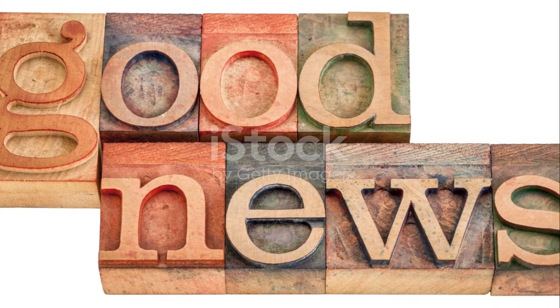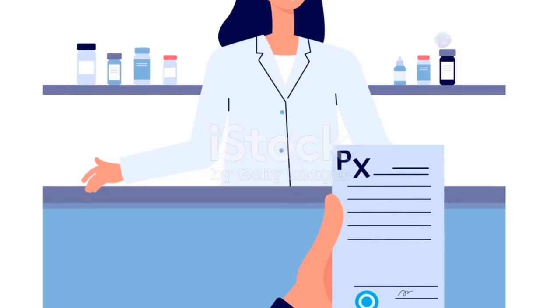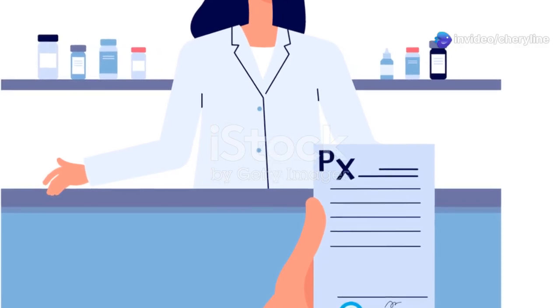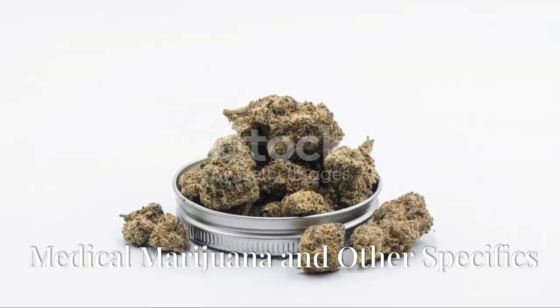A little preparation goes a long way. Talk to your pharmacist and ask them to print a prescription label for any medications you'll be traveling with. Once you've taken care of this before your trip, you'll be able to relax and enjoy your vacation without worrying about your meds.